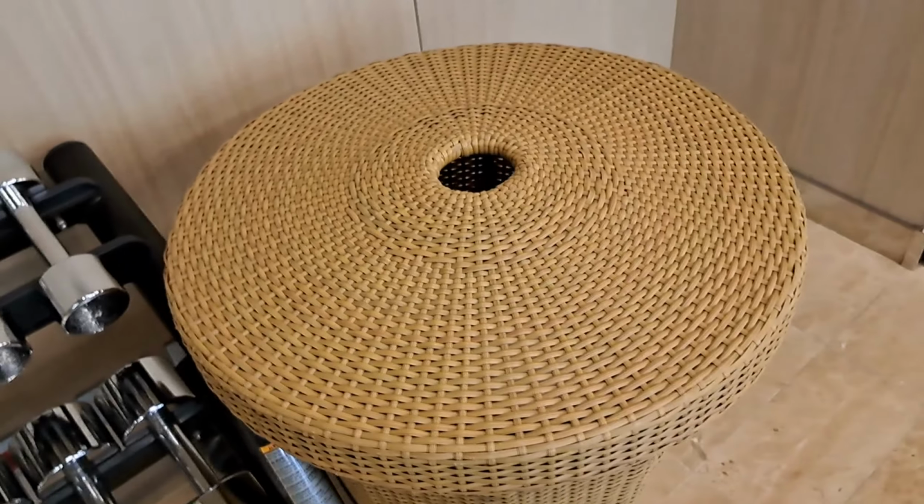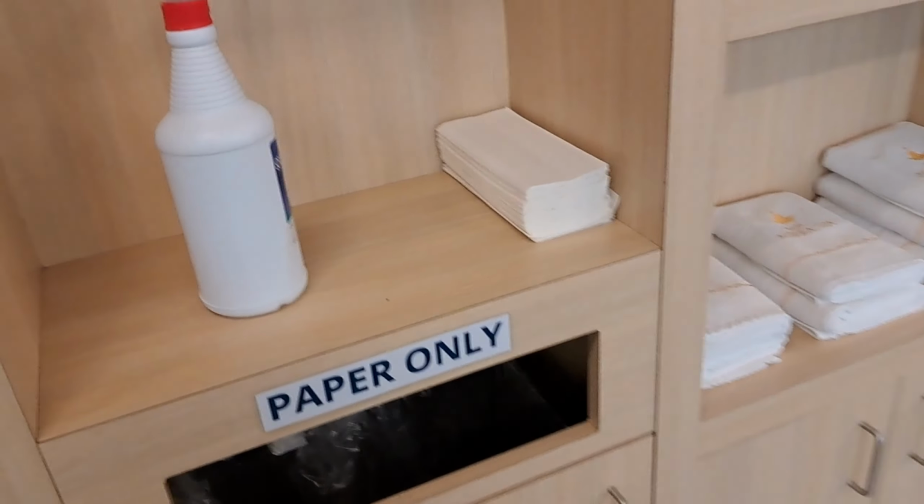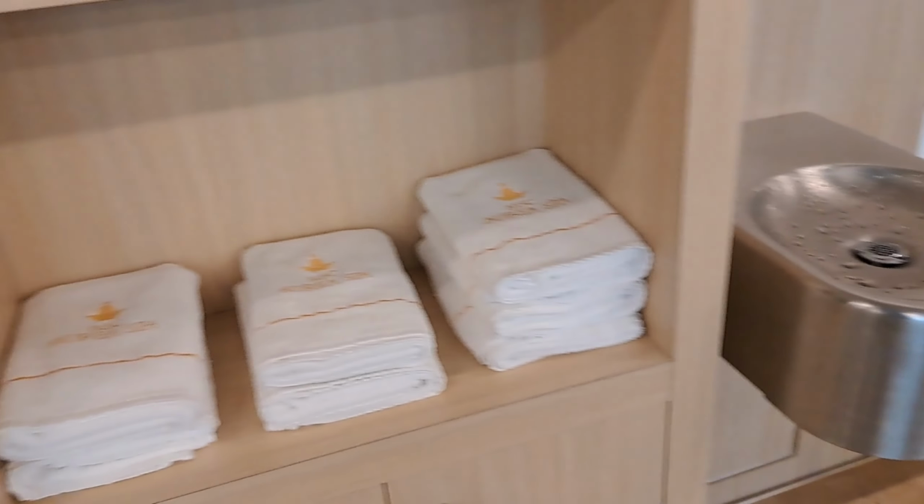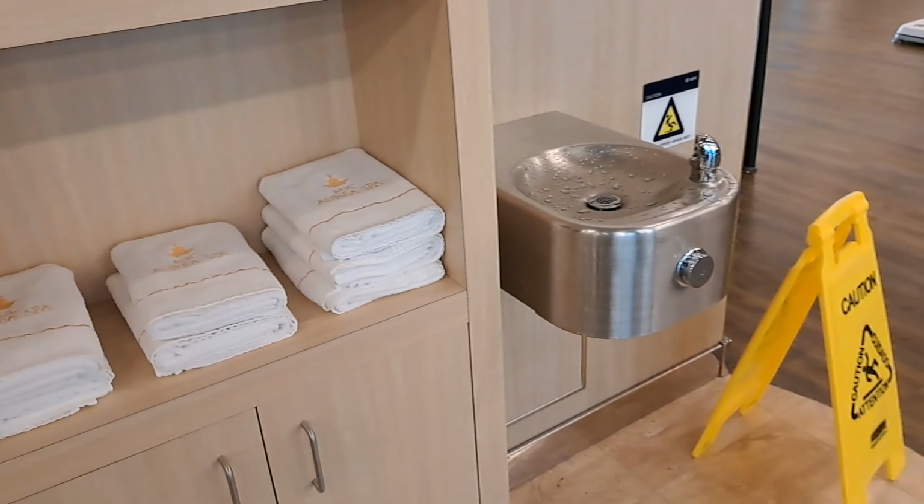So you have some weights there in the gym. You can put your used towels there. And here's a cleaning station to clean the exercise equipment, and some towels and a water fountain where you can fill your water bottle.